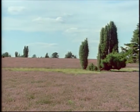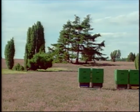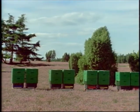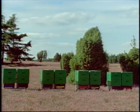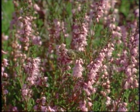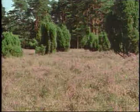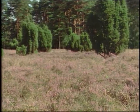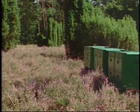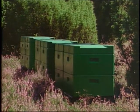But let's return to the honey-producing colonies. They are now on the heather moors in order to secure a last crop. When conditions are right, the heather can be an excellent source of nectar and pollen. In order to secure a heather honey of low water content at this late time of the year, it's especially important that the space available for honey storage is restricted to suit the strength of the colony.